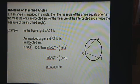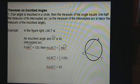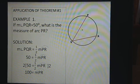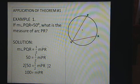Okay na tayo dito. So, that's the application of theorem number 1, finding the measure of the angle of a circle. O, pwede rin naman ang kukunin mo ay measure ng arc. Just apply the equation formed by the first theorem. Now, let's proceed to another application of theorem number 1. So, this figure, we have the measure of PQR. So, that is another inscribed angle. Ibinigay ang measure ng inscribed angle PQR at ito ay 50 degrees. What is the measure of arc PR?